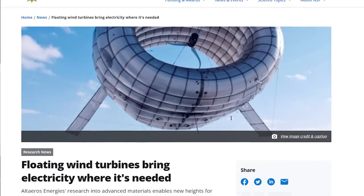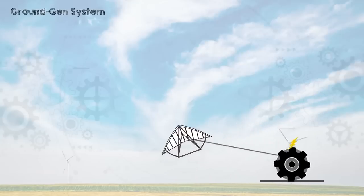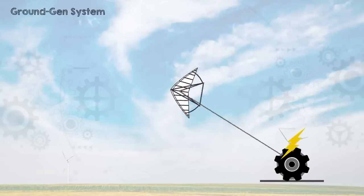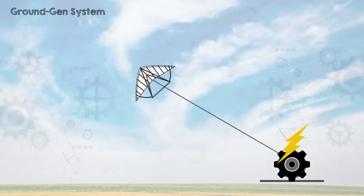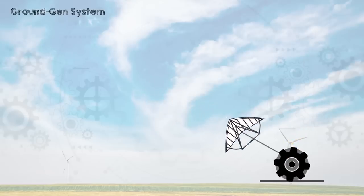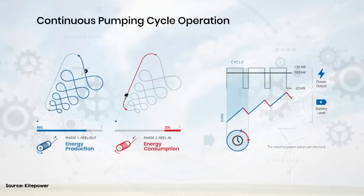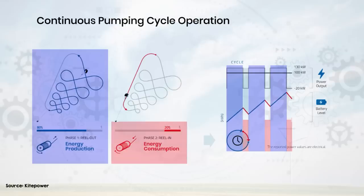Ground gen, on the other hand, locates the generator on the ground, and the kite or glider is attached to a tether which wraps around the generator like the way a kite string is wrapped around a spool. As the kite climbs, it turns the generator. Eventually, it reaches the end of its tether, literally, and then you have to power the whole thing to reel the kite in again. As a result of this process, the power output is irregular and cyclical. You generate a lot of power as you're unwinding your spool, and then when you need to pull it back in, it consumes some power.